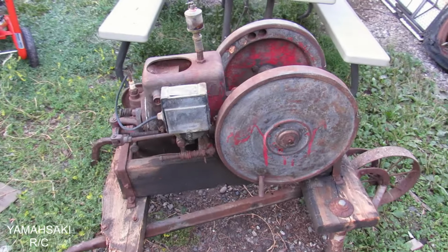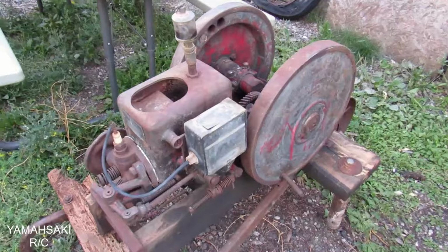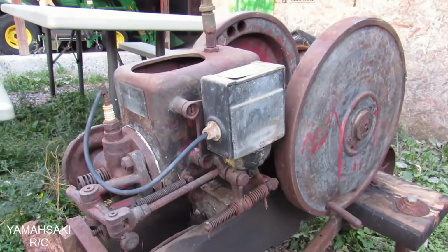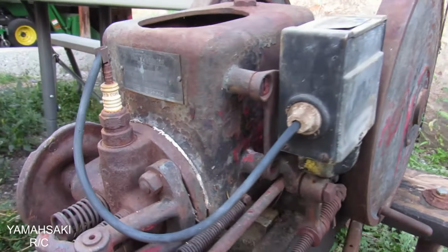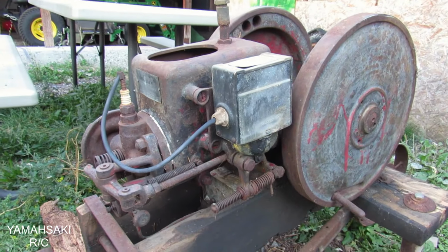And here it is, y'all. Here is my dream machine. This is an early 19th century Lawson Model W 1.5 horsepower hit and miss engine.